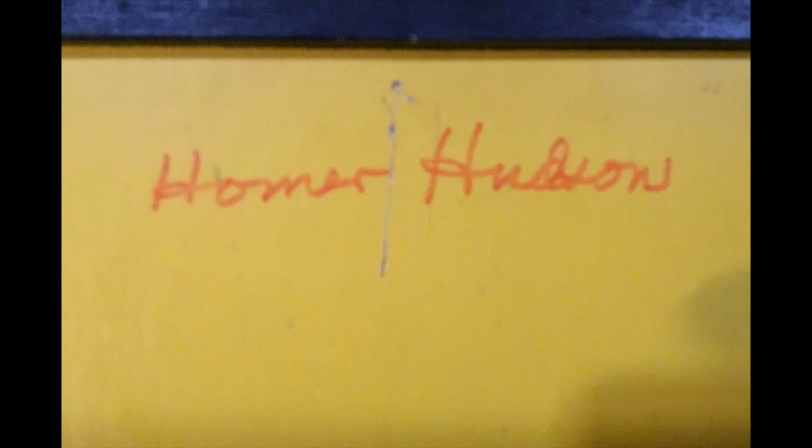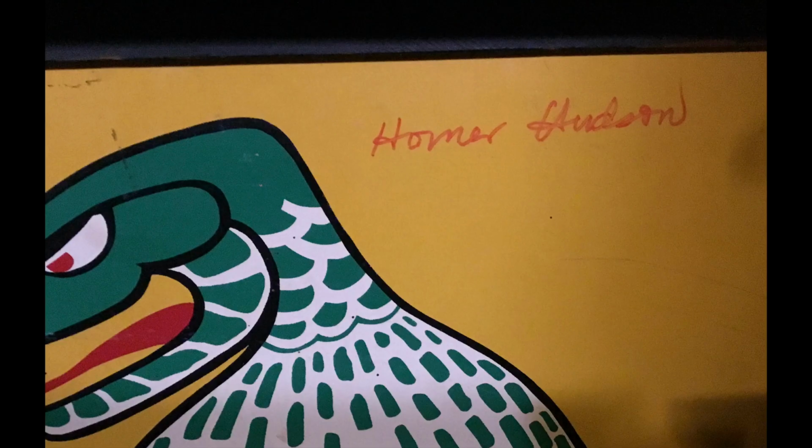at best. I'm showing you pictures of these signatures and hoping if anyone has any correspondence from Homer Hudson among our 3,600 members, please message me privately and send me a picture of it, because I'd like to compare these signatures to those. But until I can prove it, I would just say they're signed Homer Hudson. Whether he signed them, who knows.